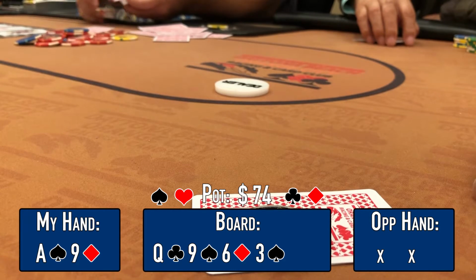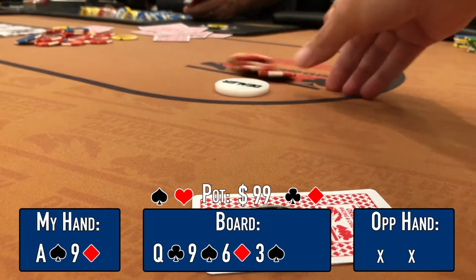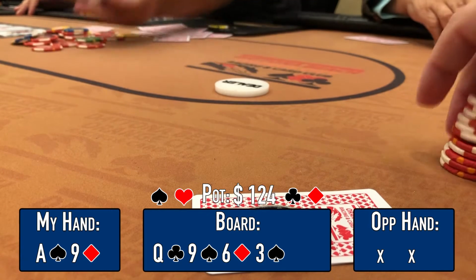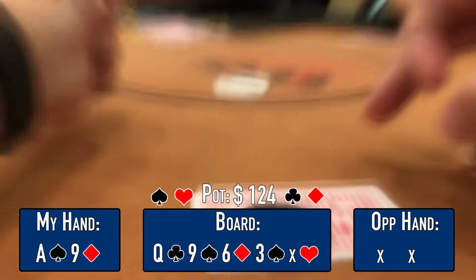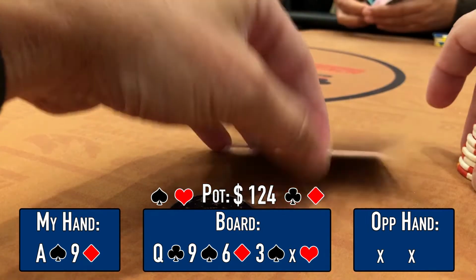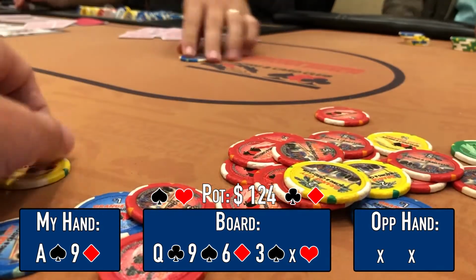The turn is a 3 of diamonds, brings a diamond flush draw on. The hijack quickly checks to me, and I want to keep building a pot, so I bet $25. The hijack does not disappoint. He makes the call, and so we're off to see a river. The river is a blank. It doesn't change anything. It checks to me, and I don't really see a need to bet here, as I don't think any worse hand will call me. So I check back. The hijack does not want to show his hand, and he announces that he has a king. I'm assuming king high. So we show our hand, and we're good.